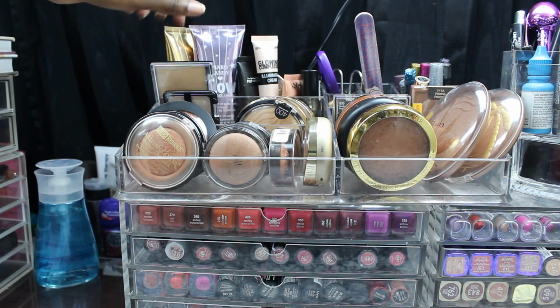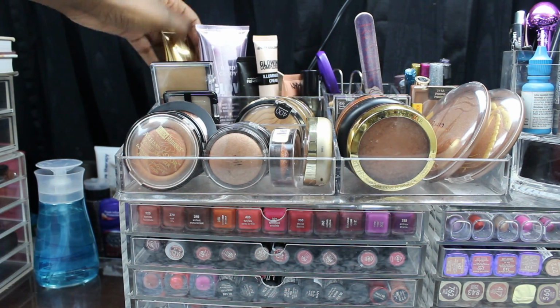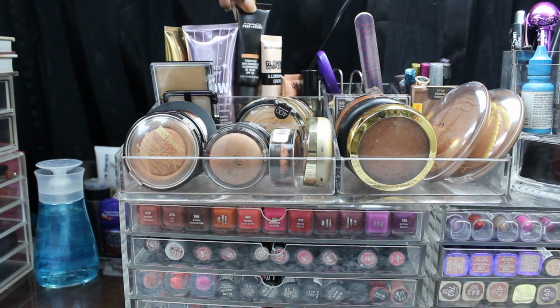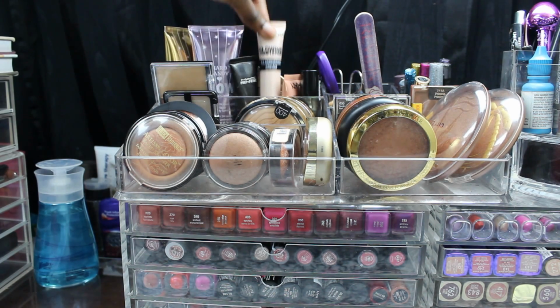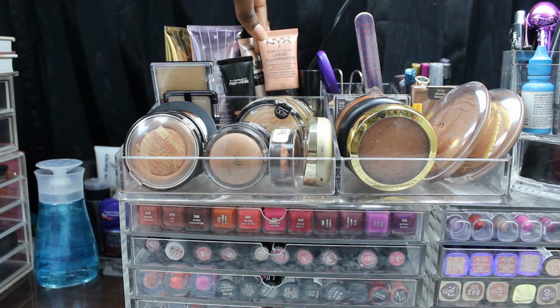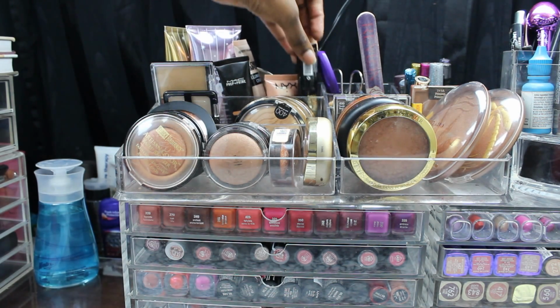And then back here I store my liquid bronzers and highlighters. So these are my Hard Candy Glow All the Ways. This is the MAC Prep and Prime Fortified Skin Enhancer and Illuminizer. This is the City Color Illuminating Cream. I have a NYX Liquid Illuminator and then a couple of the City Color bronzer sticks back there.